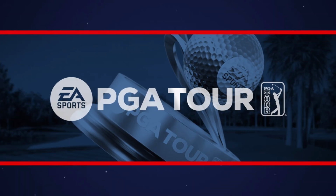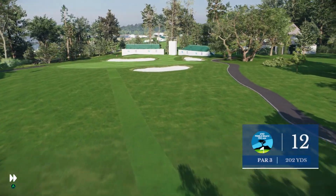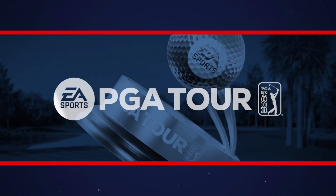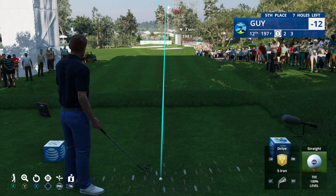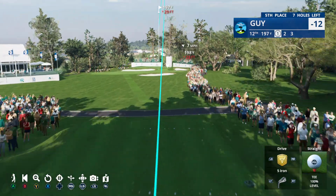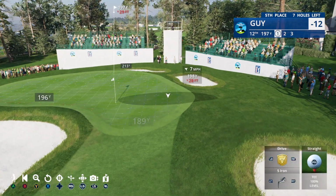This 12th hole certainly not as famous as some of the other par 3s here at Pebble Beach, like number 7 or 17. But 12's a good one at 202 yards. Ideally, you want to work this right to left, just a baby draw, and try to get it to land softly because the green tends to be really firm.